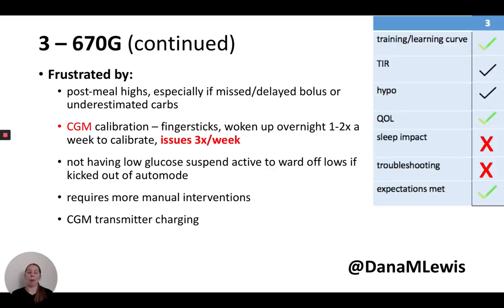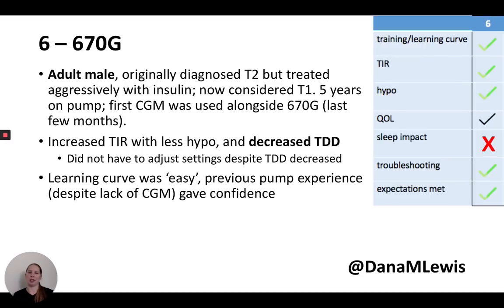He too talked about post-meal highs being the biggest glycemic management issue for him, especially if he missed a bolus or was delayed in giving his meal bolus or underestimated his carbs. And he also, like the previous Control-IQ users, wants to still be able to have hypoglycemia protection if he turns off high corrections. So if he gets kicked out of auto mode by a lack of CGM calibration, he still wants to be able to protect against hypoglycemia. And he was frustrated by the amount of time it took to charge the CGM that went with the 670G system.